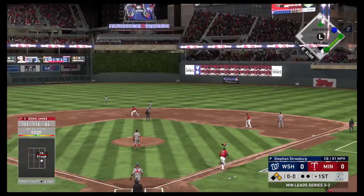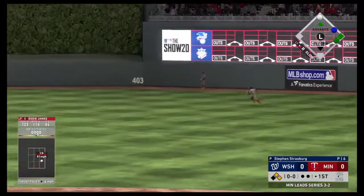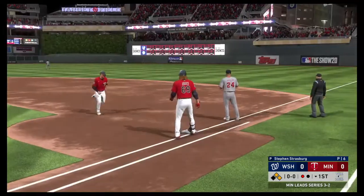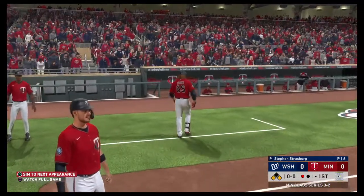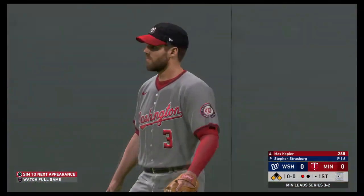Lifted into the air out towards center field. Back goes Taylor. On the warning track, he makes the catch. Stay here, on the back. And he'll indeed move up 90 feet, putting runners at the corners now.